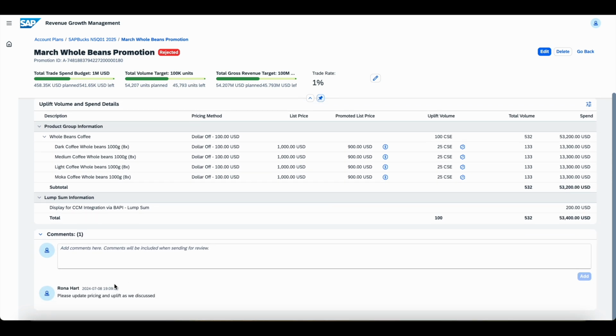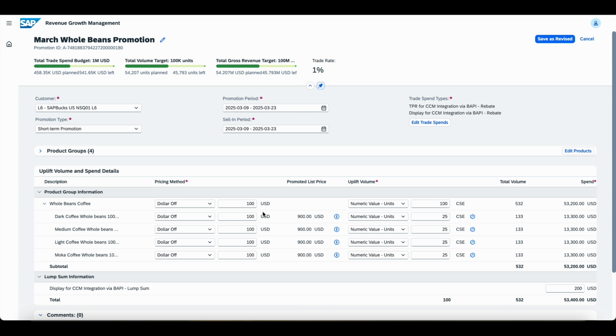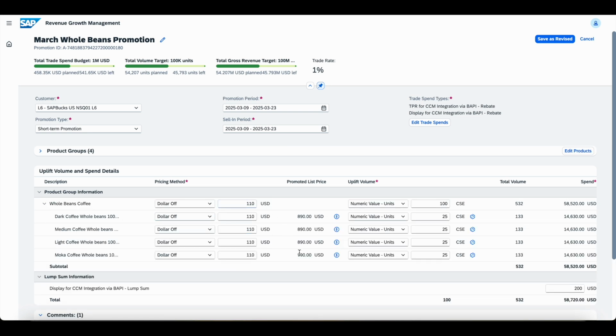And if I scroll down, I see that my manager actually left me a comment asking me to update the price and uplift of the promotion. I'm going to go ahead and click edit. And instead of discounting the products by $100, I'm going to be a bit more aggressive and discount them by $110, like so. So the new promoted list price is now $890.